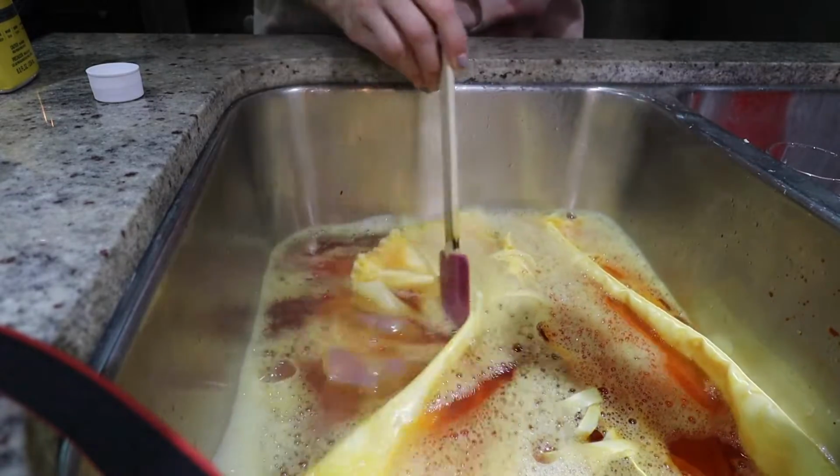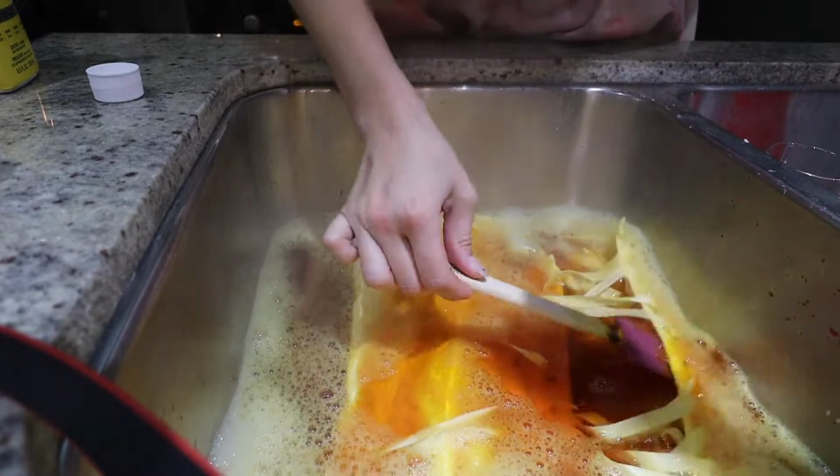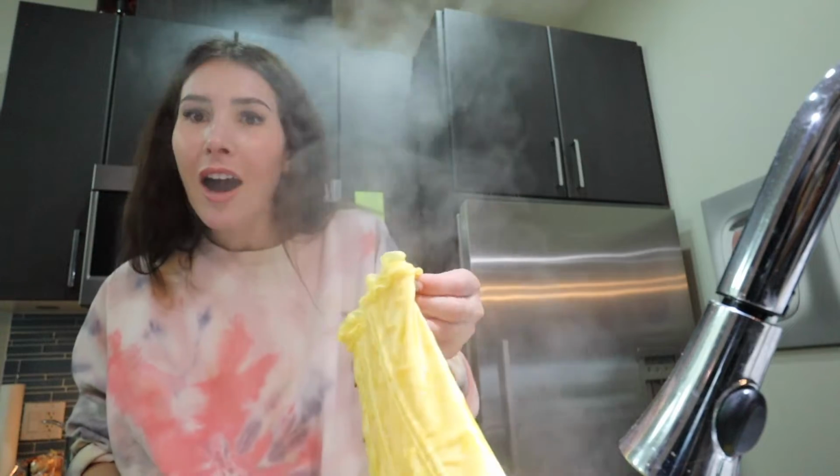I feel like this is actually working really well. It's like already dyed. Whoa. Oh, shit, you dyed it. Yeah. Oh wow, yeah, it's yellow. Yeah, it looks like it's made to be like that. Yeah. I cannot get over this right now. Look how yellow that is.